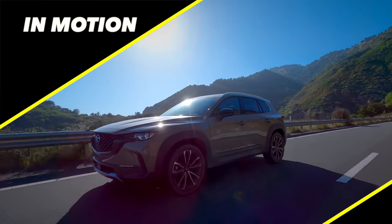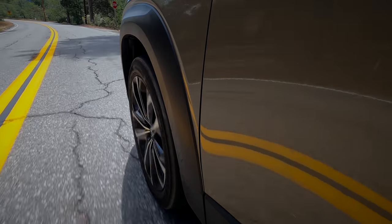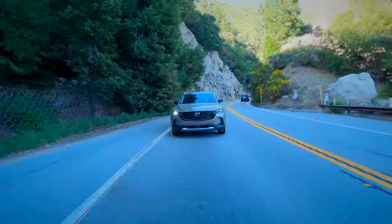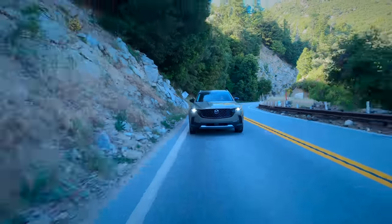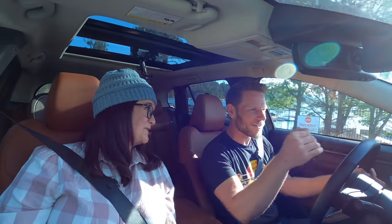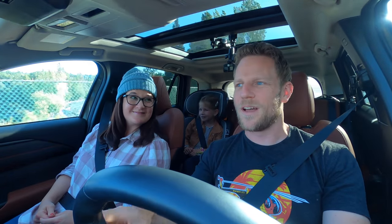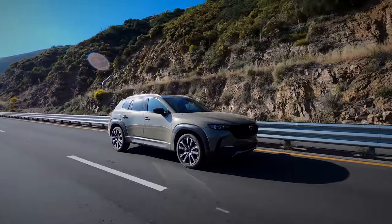Driving around the Mazda CX-50, I think it is generally comfortable. The ride quality is taut. And when you hit a single bump, it doesn't feel abusive, it feels controlled. But you ever have the washboard kind of road surface? Well, I experienced that on the drive home. And with that sort of surface, it feels a bit much. Single hits, not so bad. Multiple hits, it gets a little bit tiresome.